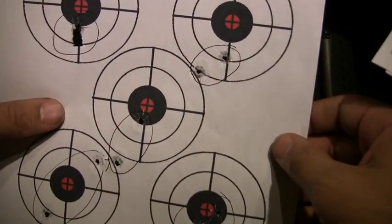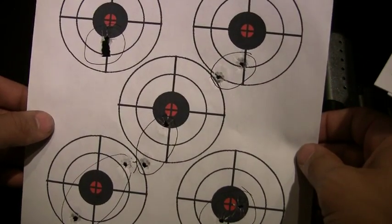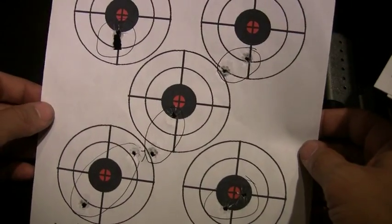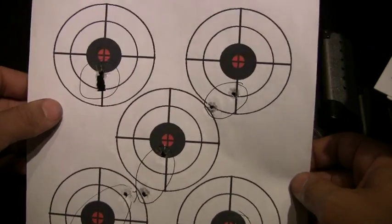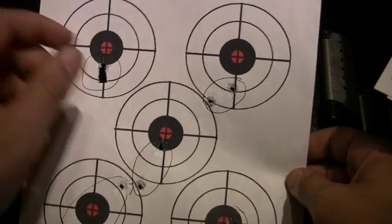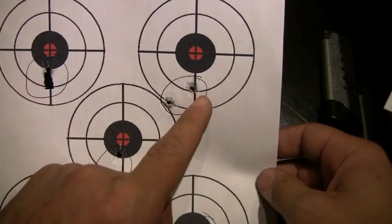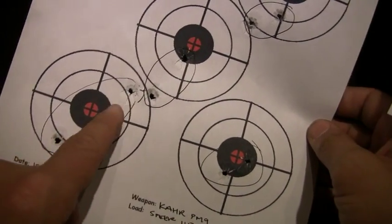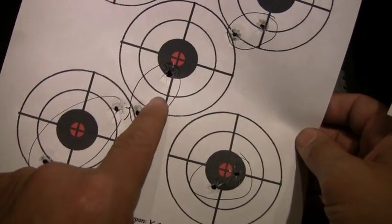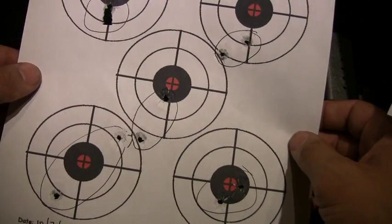And then here I tried to get a little... I don't even know what word I'm looking for. It didn't do so hot. I was trying to put 2 in each. Alright, so I got 2 here, 2 here, 2 here, 2 here. Open that one up pretty wide, and then I missed this one altogether. I got 1 and then flew this one low. So always a work in progress. What are you gonna do?